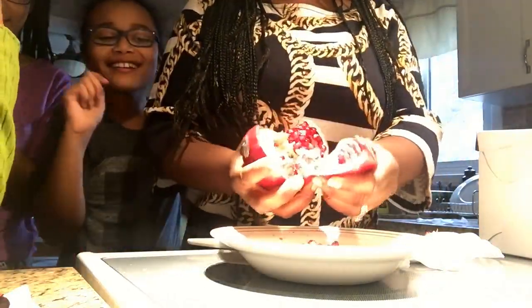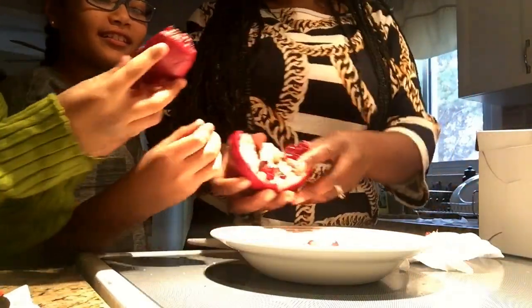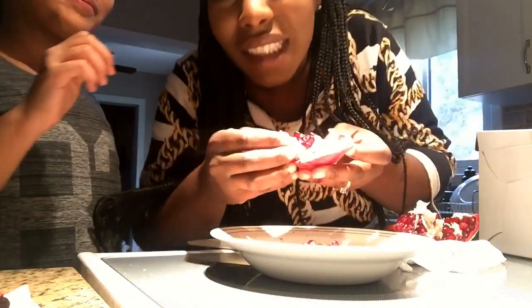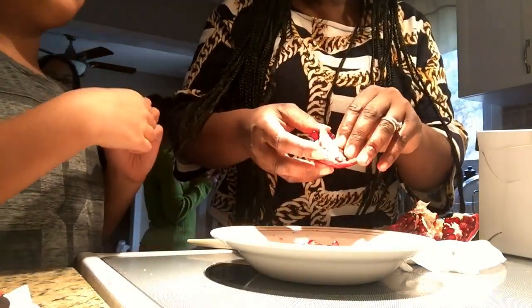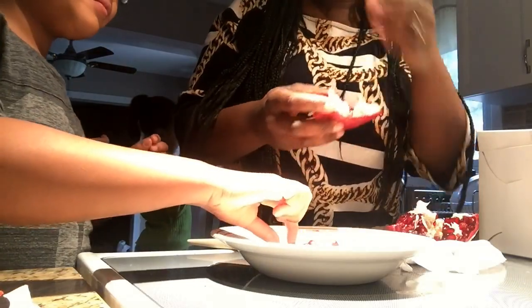Bye. Eat it at the table, please. Okay. Oh, I got a piece. I've already had pomegranate before, so I didn't try it. Clearly, no one wanted to wait. The girls like to take the seeds out themselves. That's the whole point. Okay, good.